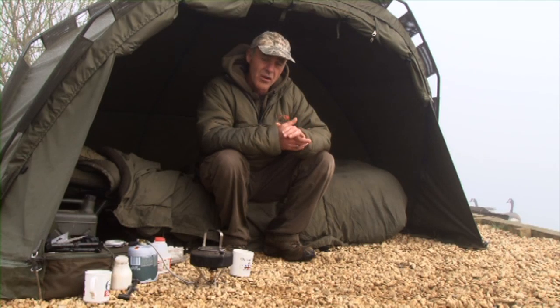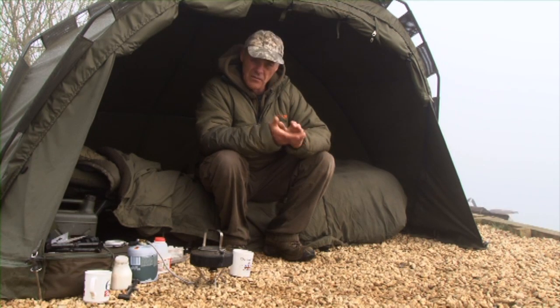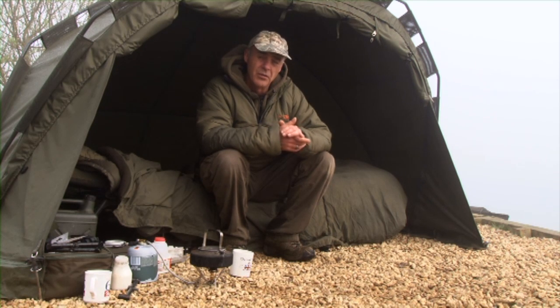But the thing about foggy conditions in the morning, it's usually a sign that the air pressure's rising, which brings the fish higher in the water. So when the sun does burn the fog off eventually, I reckon it's gonna be a good day for zig rig fishing.